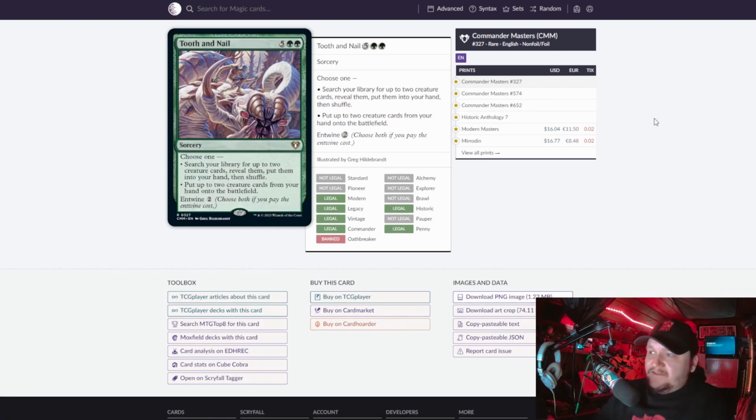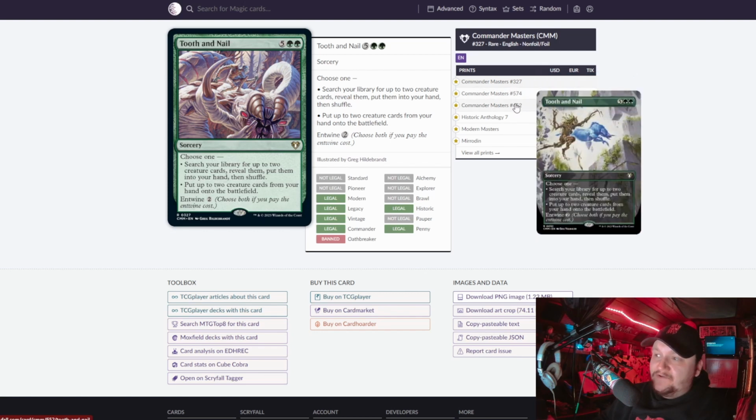So Tooth and Nail, I think this card's kind of fallen in how powerful it is since when like Commander was first around, like back in the day of Commander. It started like when it was EDH. Tooth and Nail was insane, one of the strongest cards out there. I still think it's extremely powerful, but it seems way less strong than it used to be. It doesn't feel like a $16 card anymore. With 3 different printings in the new set, an altered art with a frame.